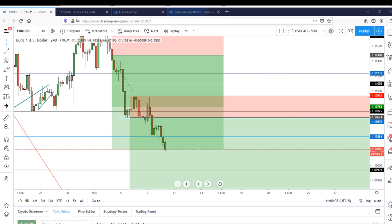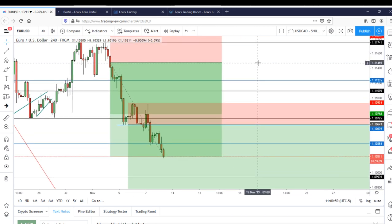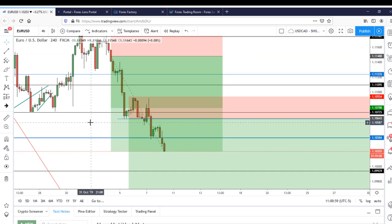Today is November 8th, 2019, and we're back again on the charts for our weekly profit recap and next week market insight. So today's session, if you're new, is just going to be us going over the trades we took this week, the analysis behind them, how they played out, both our wins and losses, and then we're going to go over some trades for next week. So let's get straight to it.